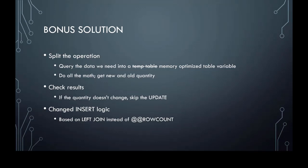We also had to change our insert logic here. So previously the insert logic was based on row counts, but now we might not be updating rows at all. So we changed it to also be based on the logic in the memory optimized table variables. So we're doing a left join from the TVP to the underlying table so we can see when rows don't exist, but they should.